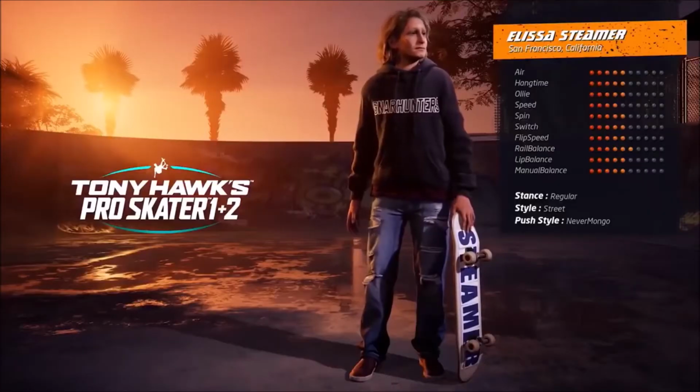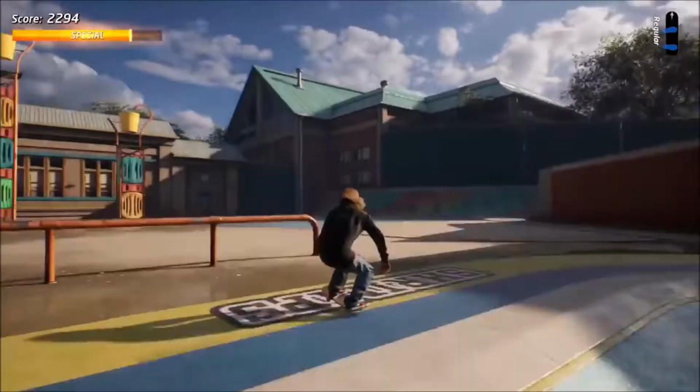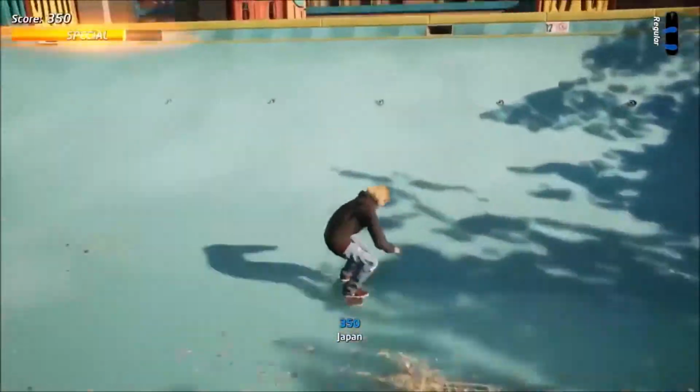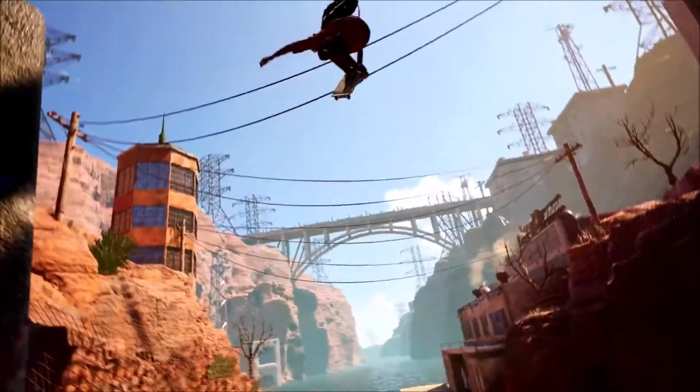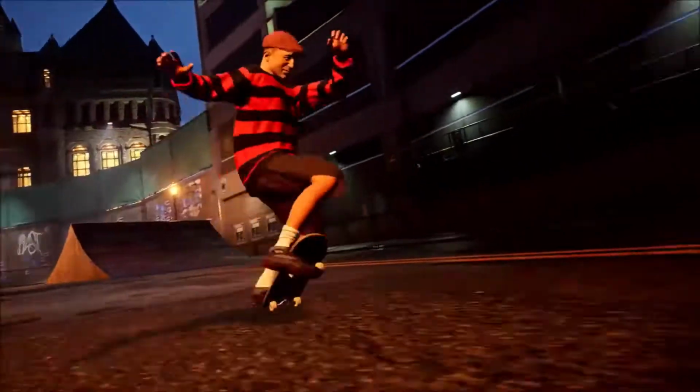Conclusion time now, and Tony Hawk Pro Skater 1 and 2 Remake makes up for the absolute disaster that was Pro Skater 5 and brings back Tony Hawk with a truly wonderful couple of remakes that, like Activision's recent remakes, are true labour of love.